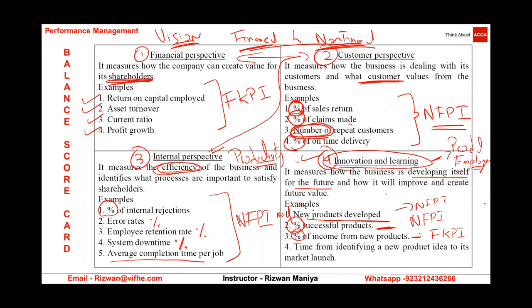Another indicator we have is time from identifying a new product area to its market launch, and this is indicating the time, and time could be indicated in terms of, for example, days or maybe months. So this is a very good indicator as well, as it indicates how many days a company takes from identifying the idea to its market launch. So this indicates the company's efficiency of innovation.